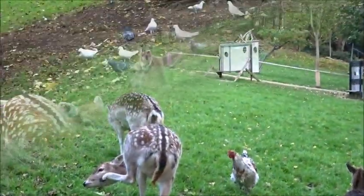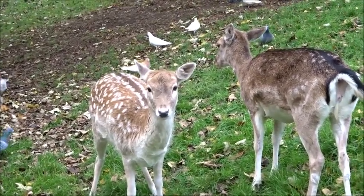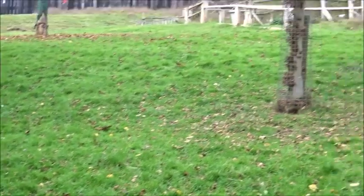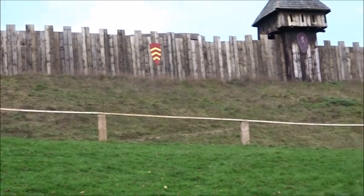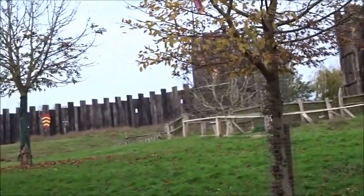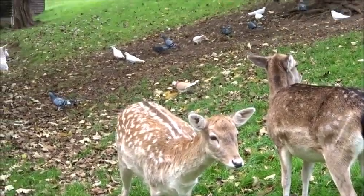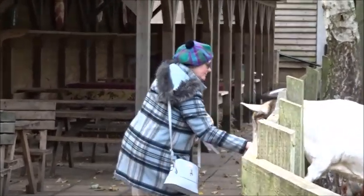They're beautiful. Beautiful, beautiful animals. What a setting, eh? What a setting. It's such a setting here, look at that castle. Maybe we'll get up closer to that, I should think. But I'm enchanted with the animals. Certainly enchanted with them. So beautiful. And there's my Nikki, still feeding the animals there, look.